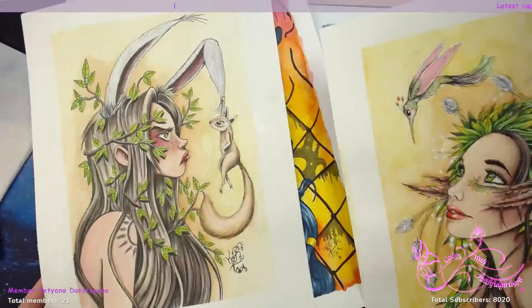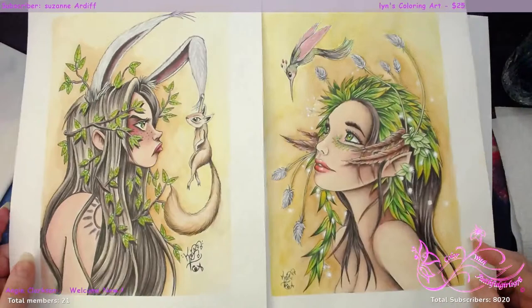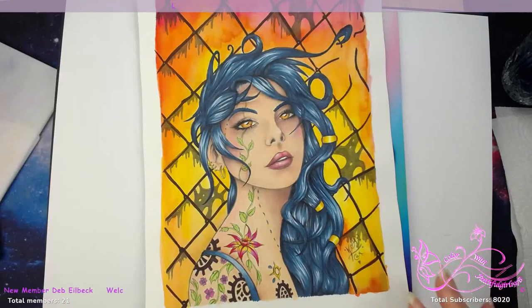So these two are matching. I made them similar colours so I could put them up. We'll face them together. So I could put them up as a feature. I can frame them. I haven't, but I can.